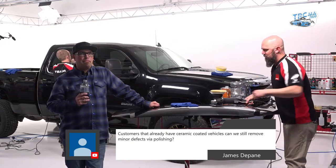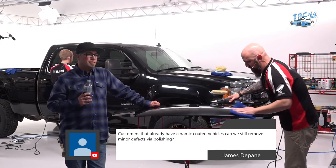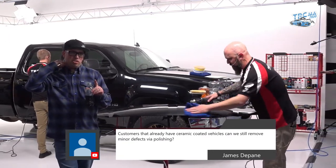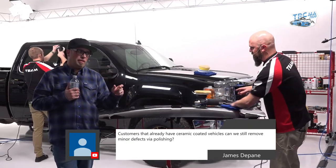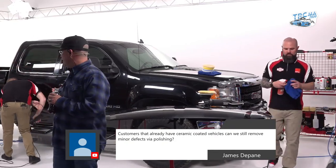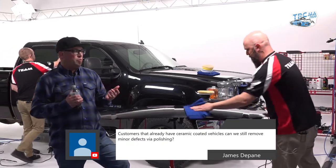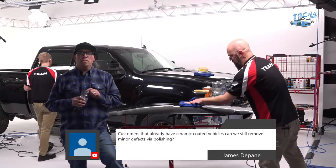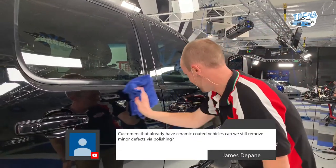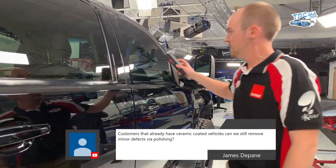James DePayne says, customers that already have ceramic-coated vehicles, can we still remove minor defects via polishing? I assume he means without losing your coating. Yes, but that depends on the coating that you're using. It depends on the machine, the pad, and the compound that you're using. A lot of variables. Don't use a compound. Use a very fine polish, like the ultra-fine pad that Troy's using. Maybe something very light and easy like Uno Pure or DA Fine. You want a product that doesn't have a lot of abrasives in it, because the goal is to remove that defect without cutting and removing the coating that is on the surface.